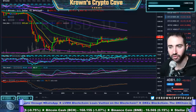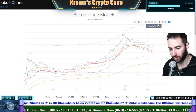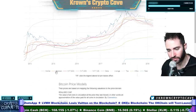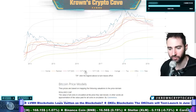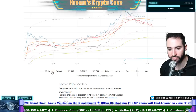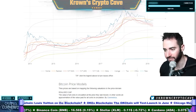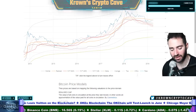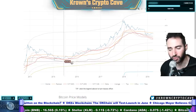Let's also go over here to the Bitcoin price models, which Willy Woo has gone ahead and plotted all these different markers. I'm not going to go through them all, but basically a bunch of different MBT signals with various moving averages: realized market cap, delta cap, average cap, top cap, inflow cap, fees. Okay, there you go. But here's the thing, and you don't need to know all that to just look at this chart and understand what's going on.